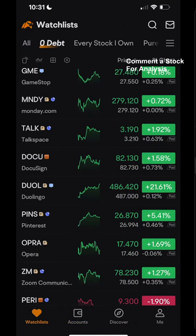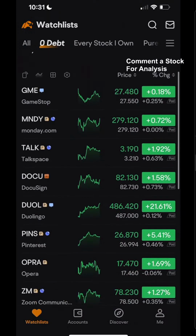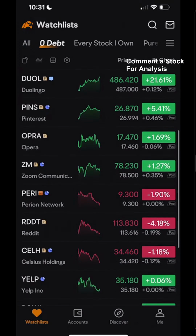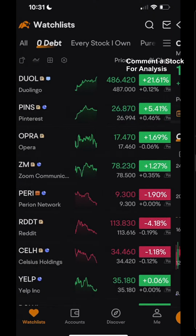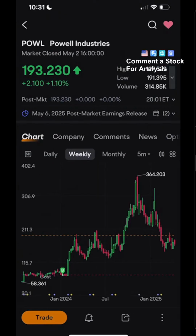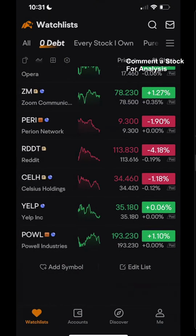You know what? Here, yeah. Hopefully you found a stock or two you can add to your watch list. Here's my debt-free watch list right here. All these stocks have no debt, like DocuSign, Duolingo, Pinterest, Opera GX browser. I keep getting ads for the Opera GX browser. They're a public stock, only worth like a billion. Zoom, Reddit, Celsius, Yelp, Powell Industries. Powell Industries, this is one of my bigger winners. They report earnings on the 6th. So in 3 days, we'll get earnings on that one.